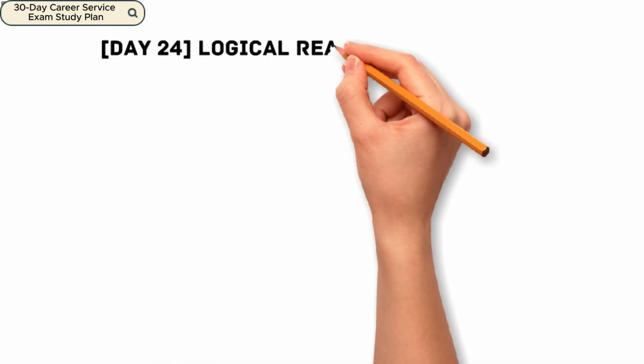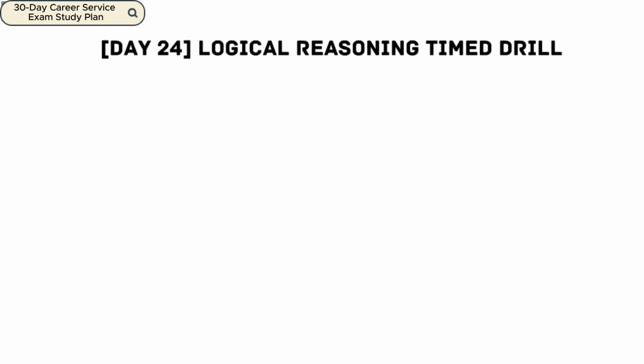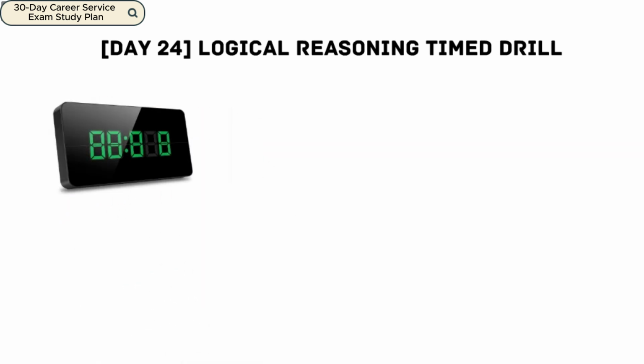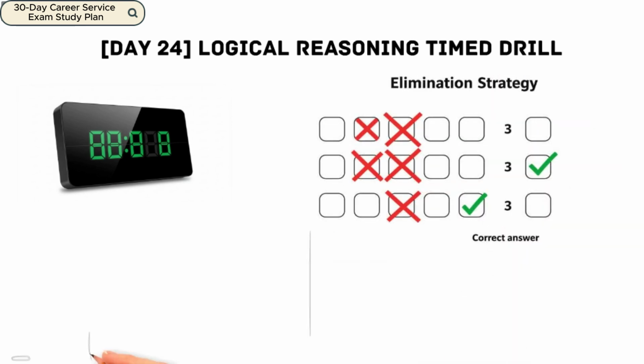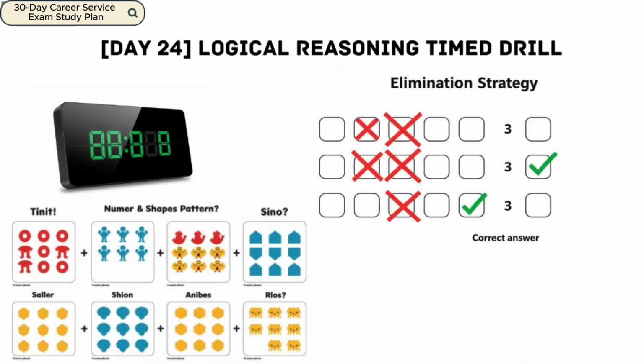Day 24: Logical Reasoning Time Drill. Timed logical reasoning drills. Set a timer for each question to improve speed. Use elimination and pattern recognition as shortcuts.